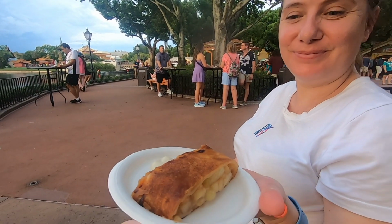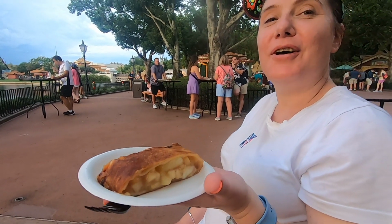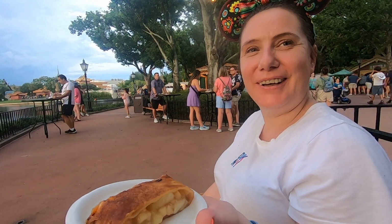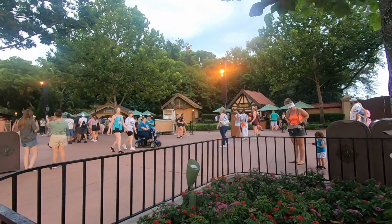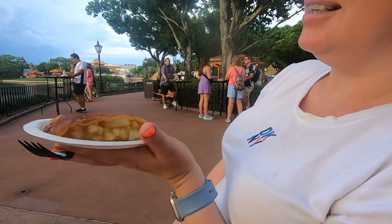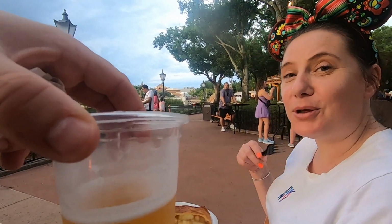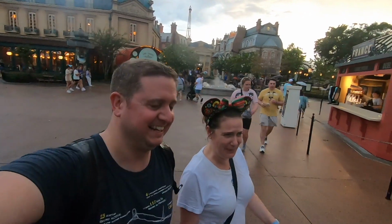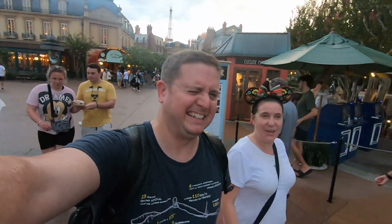So I've just gone and picked up the apple strudel, I think for both of us. An apple strudel from the German stall in Epcot's Food and Wine Festival. And at the same time, we grabbed ourselves a little treat. Mainly me. Fleeing the rain. It's coming down a little bit heavier than we hoped.